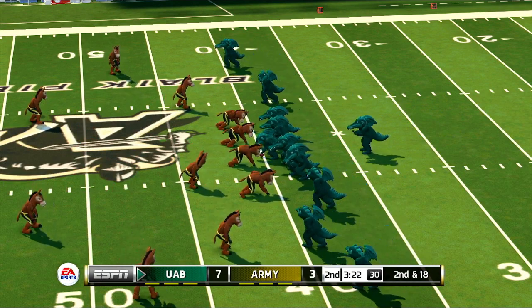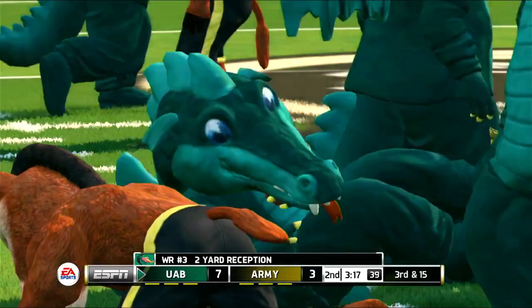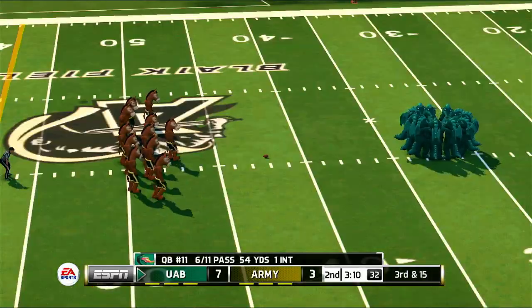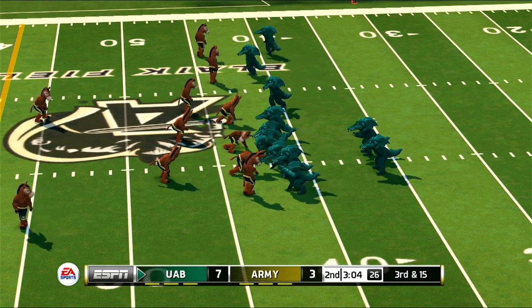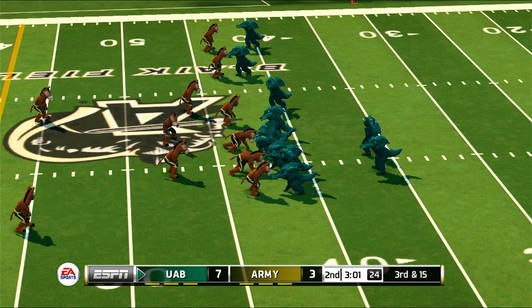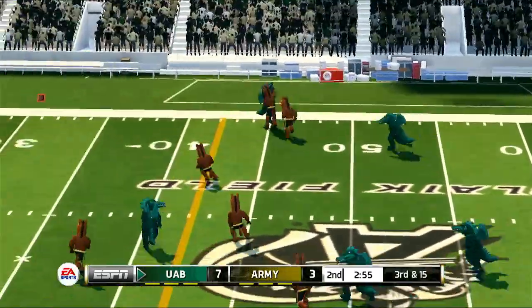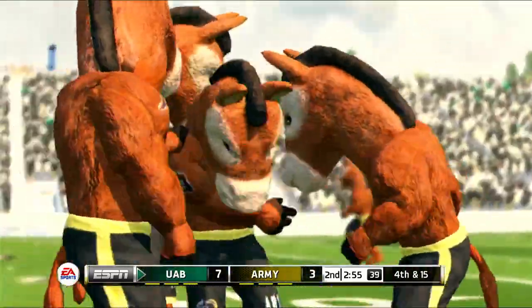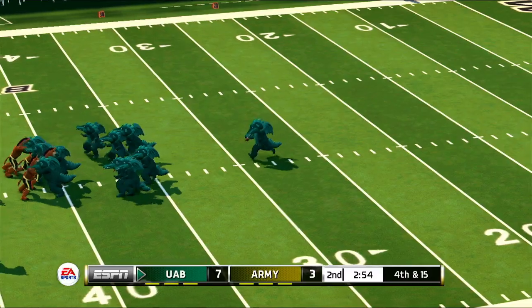They spread the field in the gun with 5 wide receivers. All right, big hit there to stop it. Defensive stand carries over to their offense. That brings us fourth and 15. The defense looks like they're going to send in the cavalry on this one.